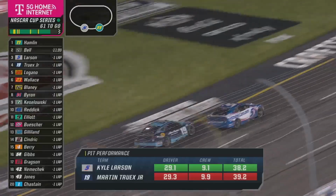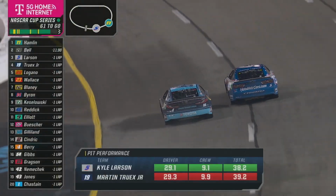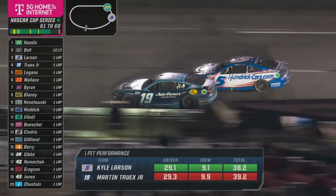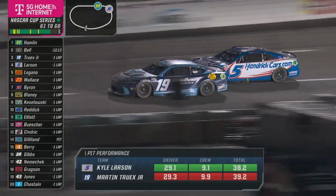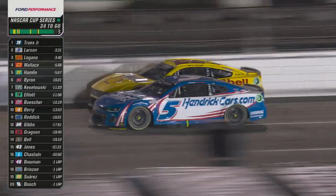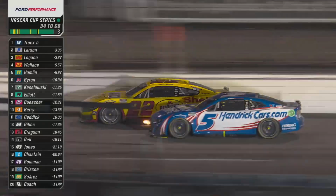Can he hold him off? Looking to the inside in the wet. Martin Truex knows he has to pounce while he can. Larson's trying to hold him. Oh, he's got him. Holding tight on the outside. Larson's car just hasn't been able to take off early in the run. Man. Look at this. Second place. Here comes Logano on the outside. Yep.